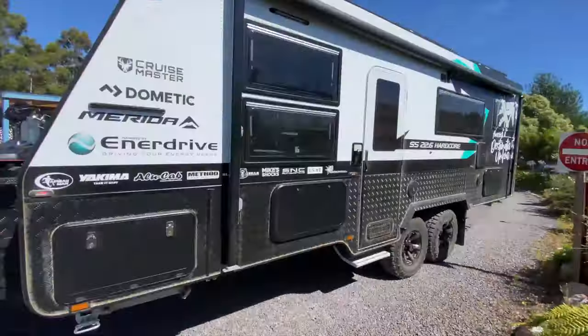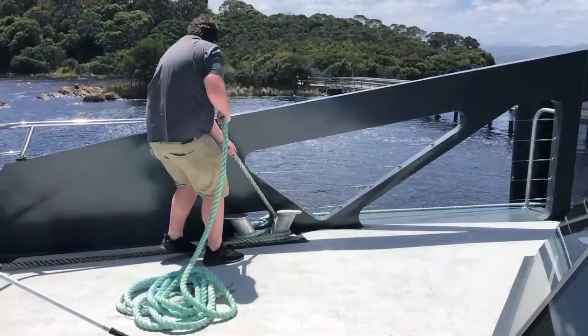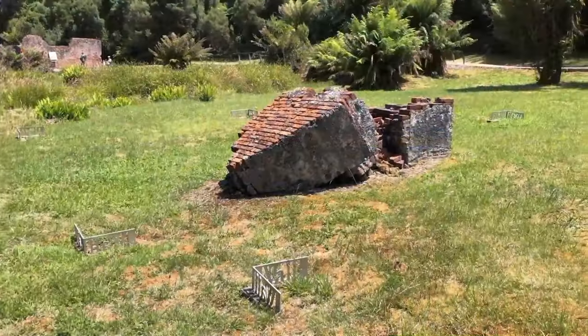Coming at you from somewhere different. Surprise, surprise. Strahan on the west coast. Yeah, we're in Strahan. As you can see, it's a beautiful sunny day. Cruise boats are leaving from over there, but we are not cruising this time. We cruised last time and 100% recommend that you do it. If you come to Strahan, make sure you do the cruise. It's expensive but worth every cent, isn't it? Yeah, absolutely. Sarah Island is amazing.